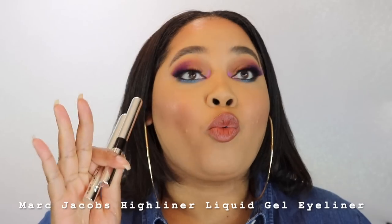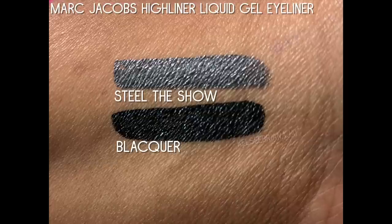Marc Jacobs makes one of my favorite pencil liners, the Highliner. So when I saw that they were coming out with the liquid version, I ran to the Sephora app to place an order. So I bought 2 of them, but I'm only using one of them in the demonstration today. The one that I bought in the color Blacquer, which is the pencil that I use almost every single day. I actually bought another one, a gray one. This one is called Steal the Show. I will insert a swatch of this.